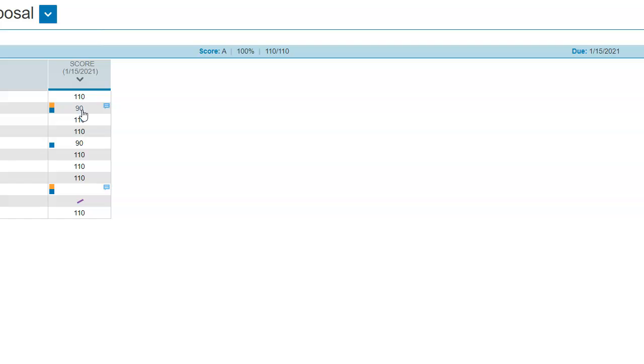This first one here that has a 90, that would be because they got their competency contract in. It was all done. They didn't get their mentor agreement done. They didn't do their proposal because they weren't paying attention. And even though I told them multiple times, they didn't do it. So I only gave them a 90.